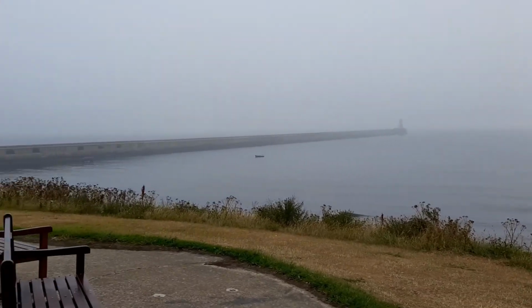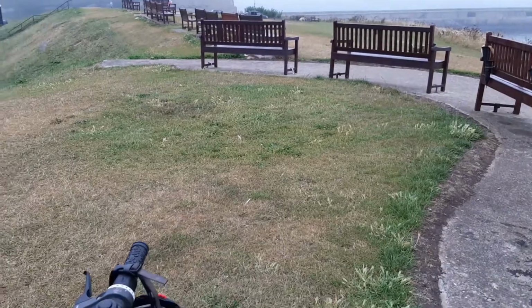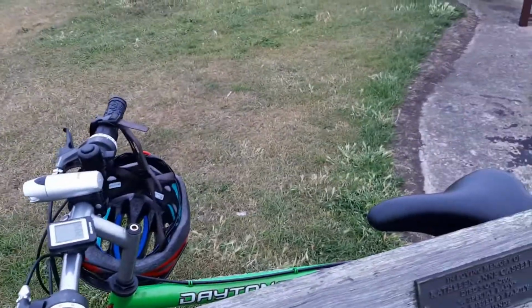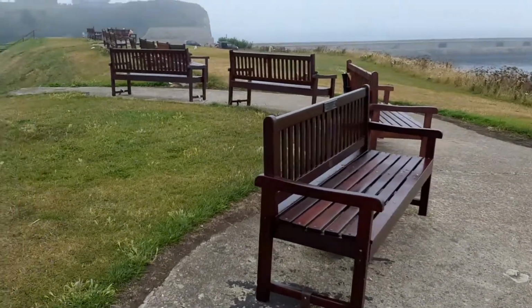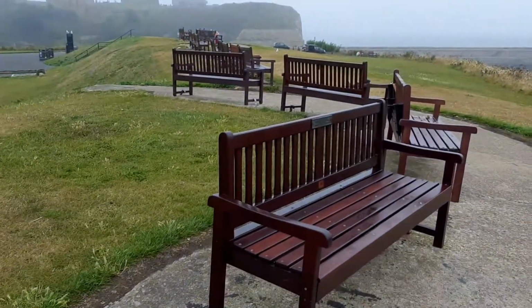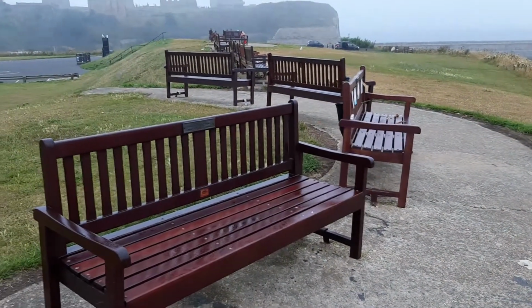Right, as I pan round this way, this is known as the Spanish Battery. There's the bike. I'm out on the bike again this morning. So as we walk around here, lots of fairly new seats dedicated to loved ones who've now departed.